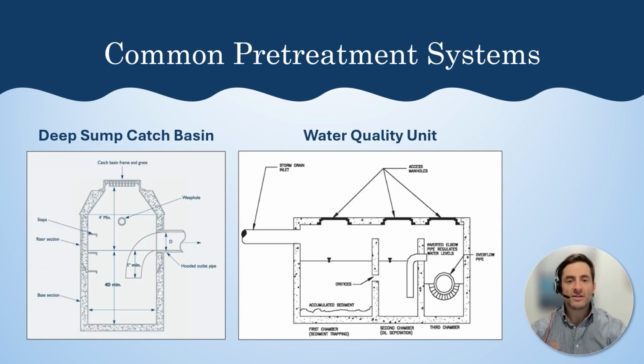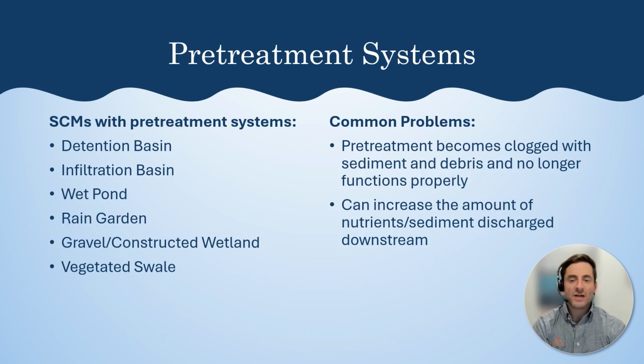Deep sump catch basins and water quality units are two types of pretreatment systems that are below ground, and they require a higher level of training to investigate. It is often best to hire a third party to evaluate these structures. If you have questions on how to maintain these systems and safely access them, please reach out to the DPW. Most control measures have pretreatment mechanisms. This would include detention basins, infiltration basins, wet ponds, rain gardens, gravel, constructed wetlands, vegetated swales, and others.